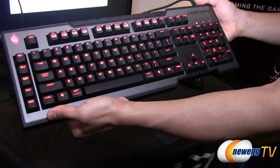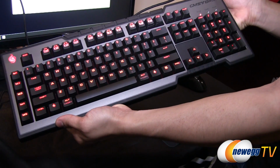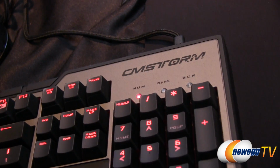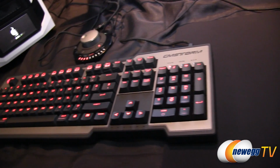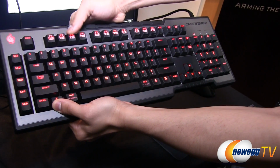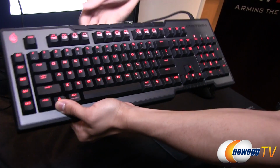Sure. This keyboard has onboard memory. It gives you 3 to 4 profiles, so you can save your macro settings and keyboard configurations. The major functions of this keyboard are LED control. If you press the storm button, you can change the functions of the keyboard.